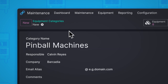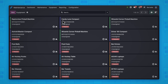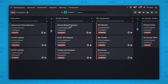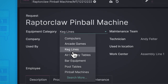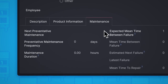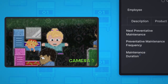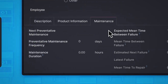And done. Here's a list of all of our equipment. We have lots of stuff we need to keep track of, so why don't we group by category? There it is. We can even see the one request underway for this machine right now. We'll change the category, and while we're at it, we'll change the maintenance settings for this machine. We don't want to have to call a repairman every time one of our patrons decides that this machine would work a whole lot better with an order of nachos all over it.